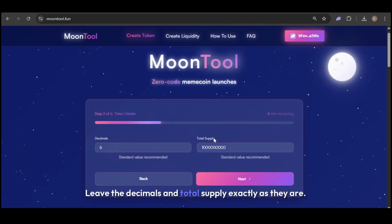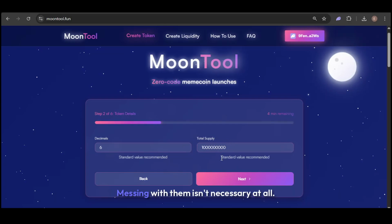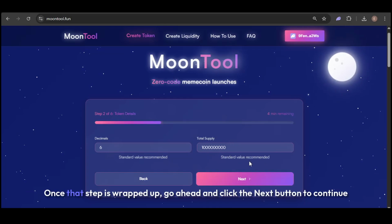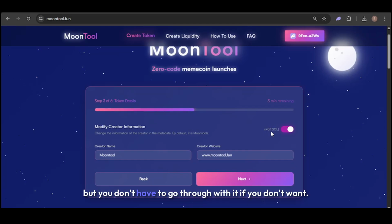Leave the decimals and total supply exactly as they are. They're pre-configured to make sure everything flows smoothly during your token launch. Messing with them isn't necessary at all. MoonTool will handle the whole verification process automatically in the background. Once that step is wrapped up, go ahead and click the next button to continue with the rest of the setup. Token verification comes with a 0.1 Solana fee, but you don't have to go through with it if you don't want. I tend to pass on it and keep my Solana for other stuff. It's your call. Once you're good to go, hit next and we'll move along.